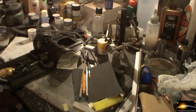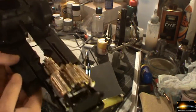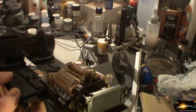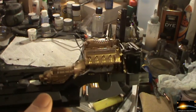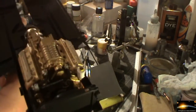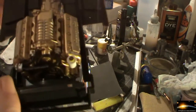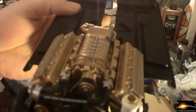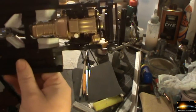A bit more progress on the Mustang now. We've got the engine firmly in. So all of the bits are in there now. We've got the exhaust manifolds in, the radiator. We've also got a little decal there on top of the radiator. There's also some decals on the hoses as well. So that's looking pretty cool. That's what it's looking like from the underside.